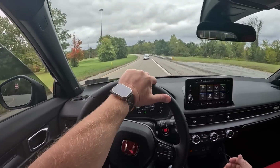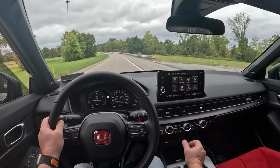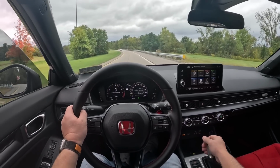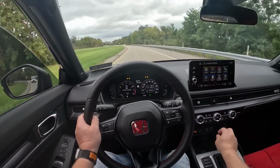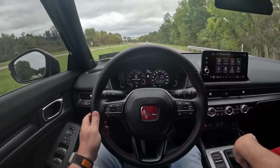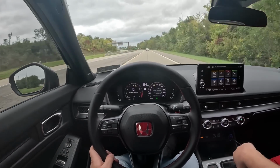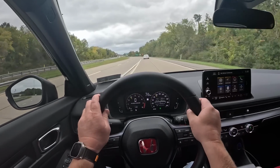Alright, we'll do a little launch here. I don't even know if this car has launch control. I doubt it, but there we go. I like it. This is a fun car.